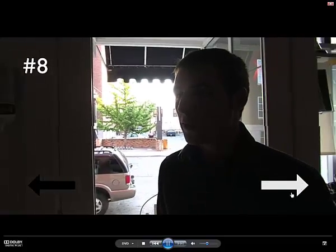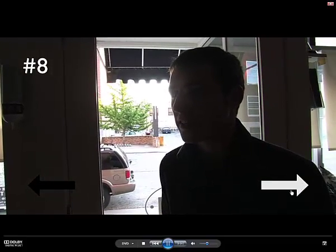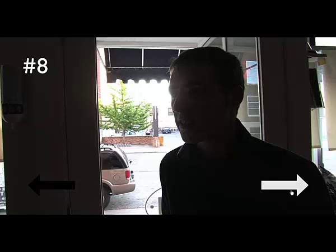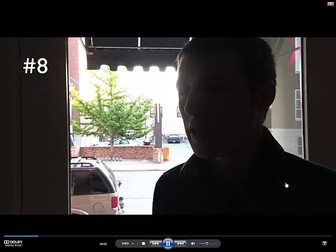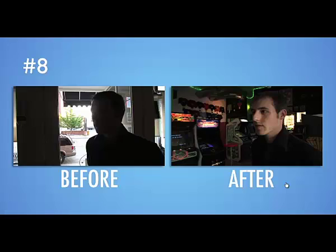Number 8, what's wrong with this shot? This person is backlit because they're standing right in front of a window. You should move them or move around them so that the light is hitting them instead of backlighting them.